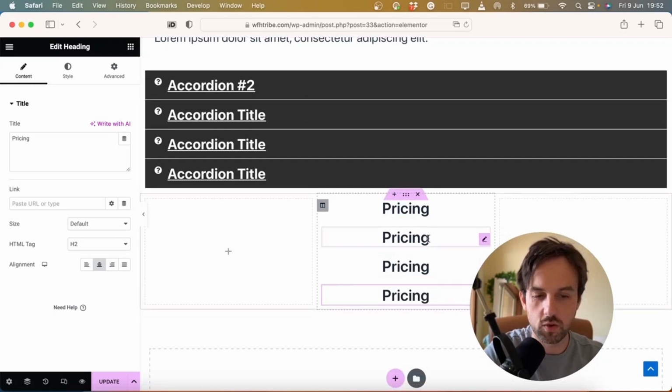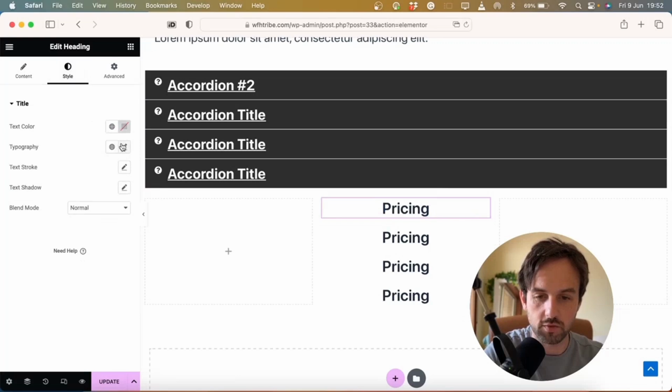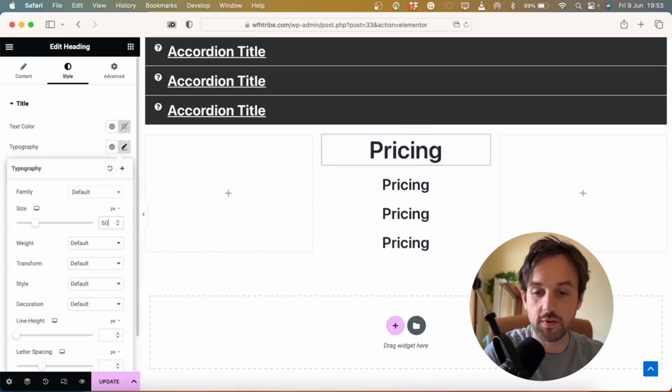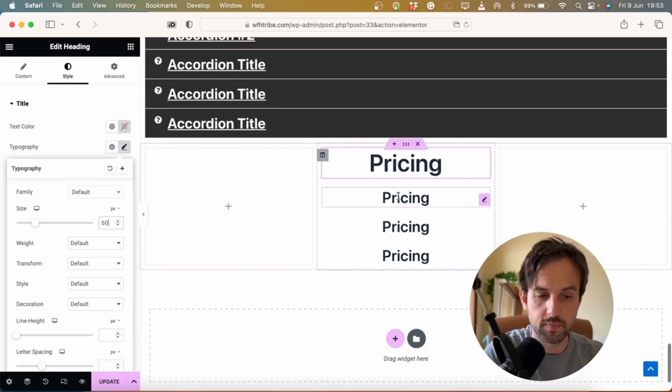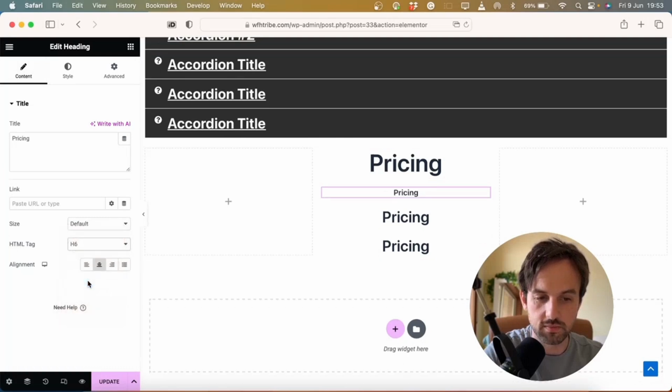So obviously you can do whatever you want with the styling here, but I'm going to keep this simple enough. We're going to click on the top one and go to style, then click on typography, and we're going to make this, let's just see, 50 for now. Next, we want to click on the second heading and come over to content and change this to an H6, which is just going to make it a smaller heading here.